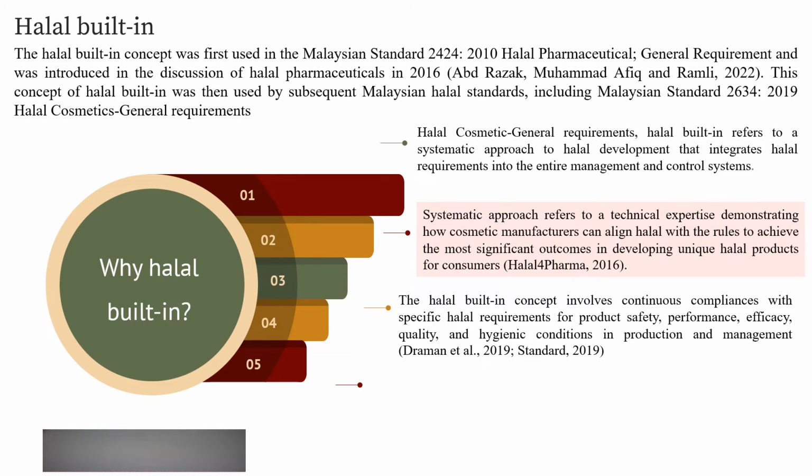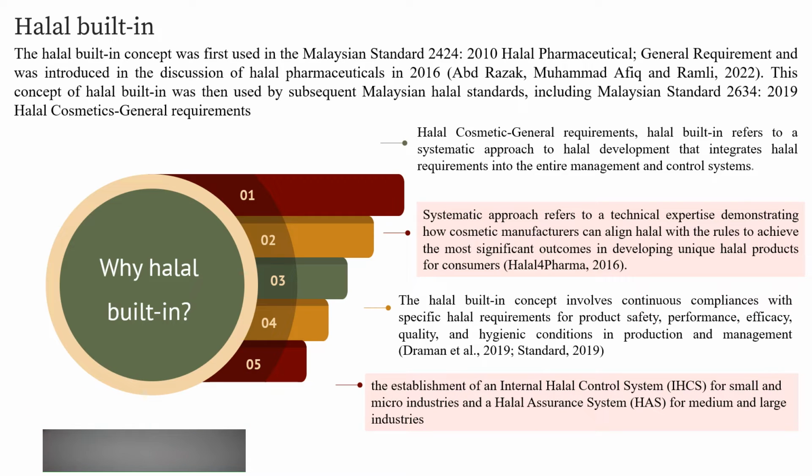The halal built-in concept involves continuous compliance with specific halal requirements for product safety, performance, efficacy, quality, and hygienic condition in production and management. The establishment of an internal halal control system for small and micro industries and a halal assurance system for medium and large industries are examples of the systematic approach to ensure the halal built-in concept is integrated into cosmetic production.